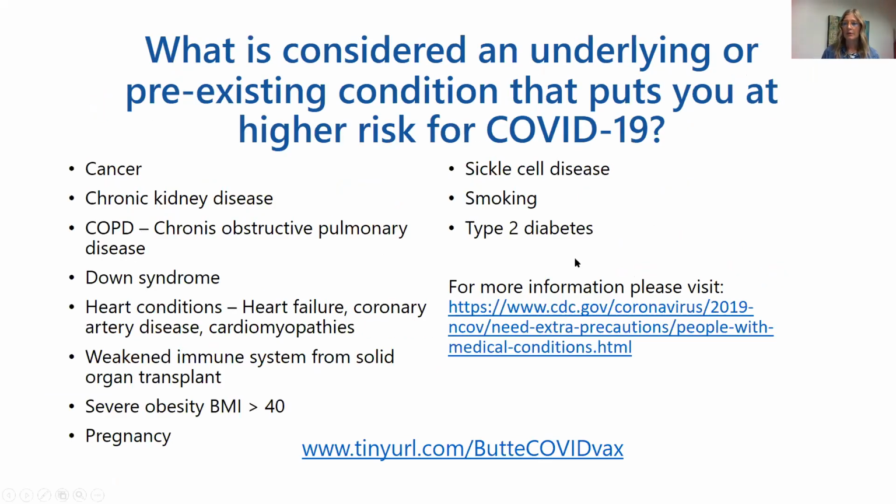What is considered an underlying or pre-existing condition that puts you at higher risk for COVID-19? So we've included a list here of various underlying conditions that do place people at increased risk for COVID-19. And we understand that anyone that has an underlying condition is concerned and worried and desperately seeking the vaccination. And right now, as I mentioned before, we're following the phased and prioritized vaccine approach that has been outlined by the state. And as of today, the state has not provided any specifications that include underlying health conditions. If and when they do, we will incorporate those into our vaccination plan.